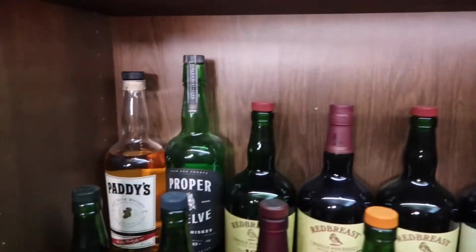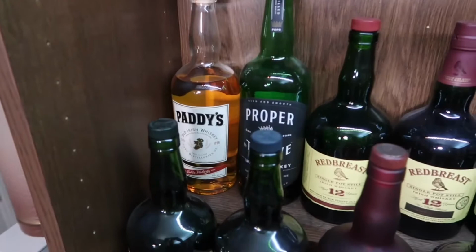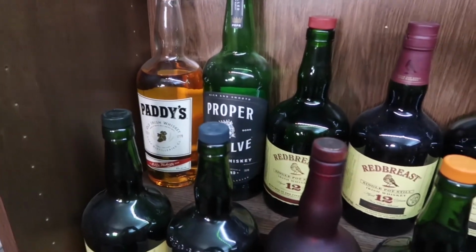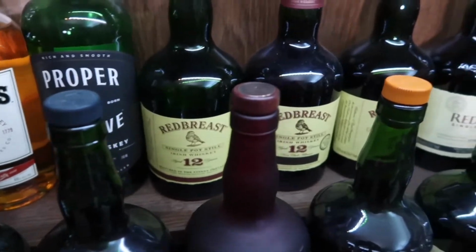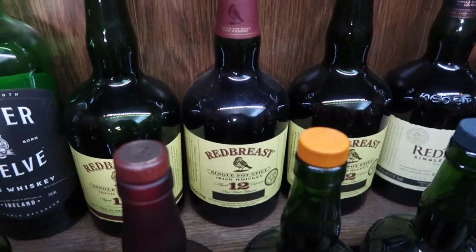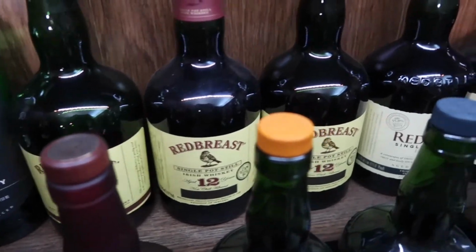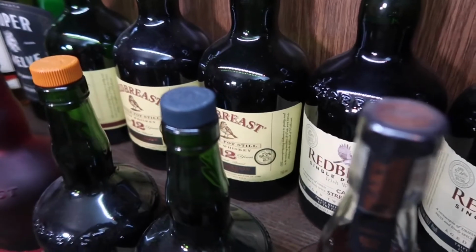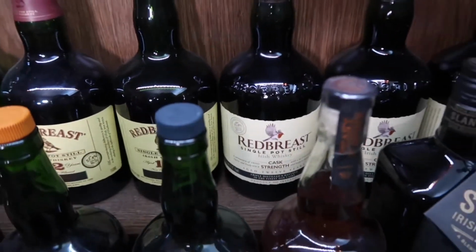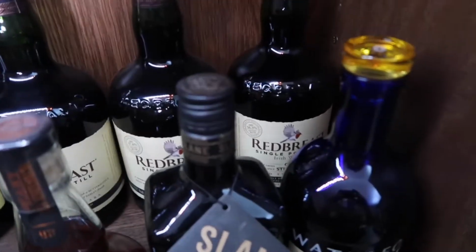To continue the Irish Whiskey, I do have Paddy's, Proper 12, because Conor McGregor is actually pretty cool, or I kind of like him. We got Redbreast, an older bottle of that. Then we got the Cask Strength 12, which is batch B115. Then I got batch B117, B219, B120, and then B121.